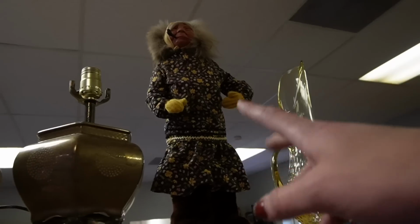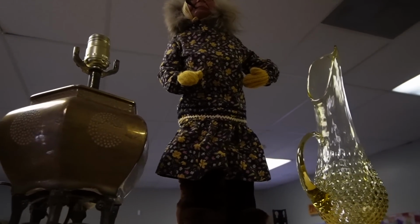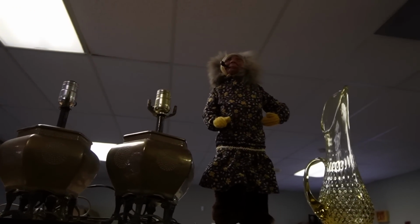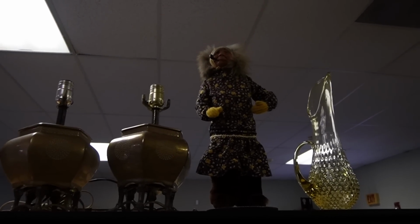And then over here we have this piece, which is actually by a famous artist. It's signed, I can't remember exactly who it's signed by. It's Grandma Carrying Wood or something like that. And she's missing her little bundle of wood, but she's still worth quite a bit of money. She's up there. I'll probably end up listing her buy it now.